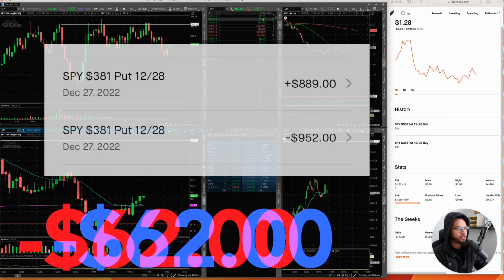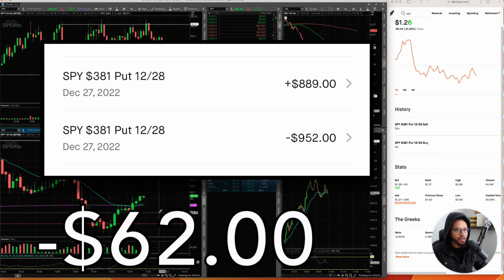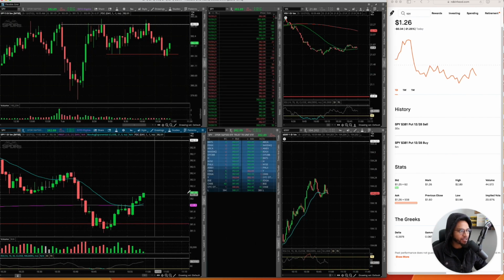Okay, yeah. So yeah, that was a loss right there. Price action broke right back above VWAP, held VWAP, and then made a new high. So you got to get out on that. Now, I could have executed that a lot better. There's always something to teach.